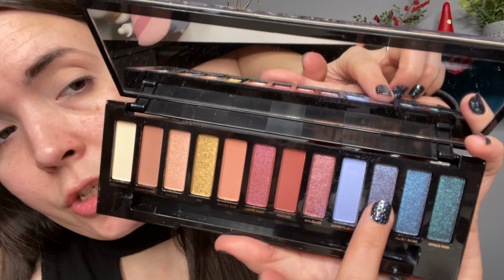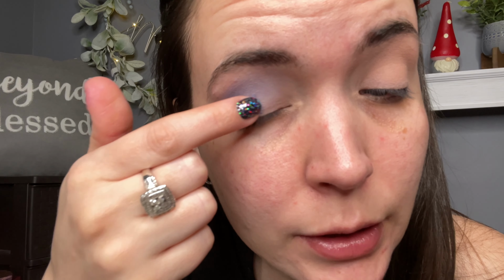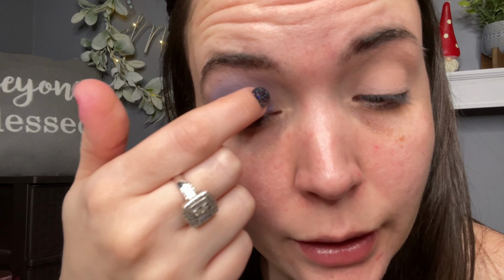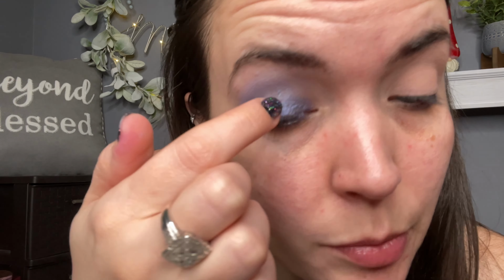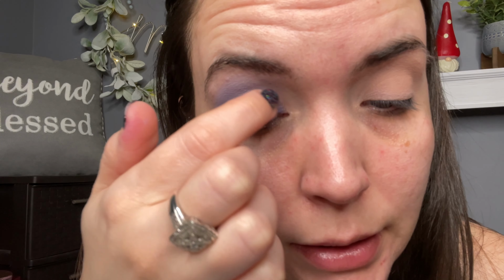All right, and the look I'm gonna do is gonna be very simple. I'm gonna go into this shade right here, which is Ice Crater, and I'm going to use my finger to apply that, and I'm just going to put this all over the lid. Now, I did prime my eyelids with my MAC Painterly Paint Pot. That is the one that I always use, and specifically when I'm trying new eyeshadows, just because I know how shadows perform on top of this base.